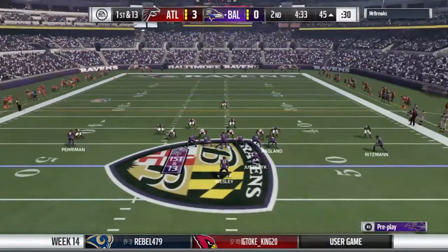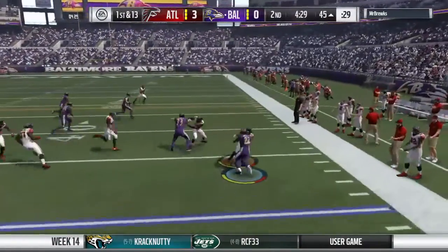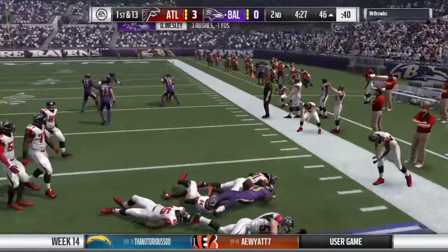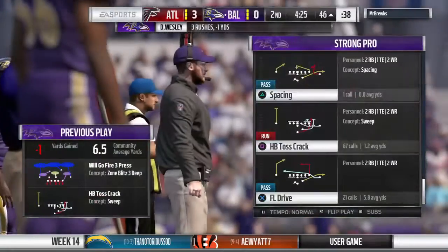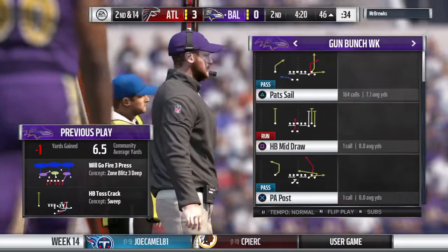They come up in an offset eye. Now they'll run it on the toss, and this one goes nowhere. Losing yardage on the play back at the 46. It's a loss of a yard there, and now second down.